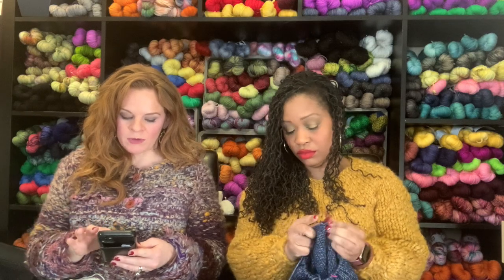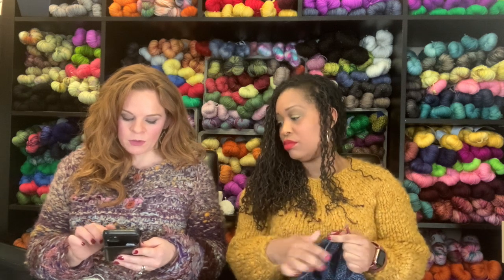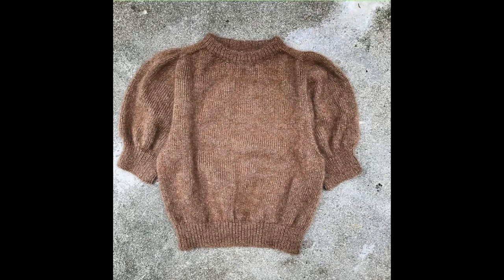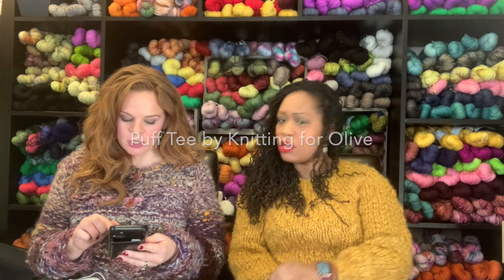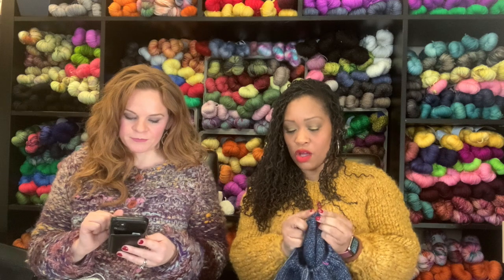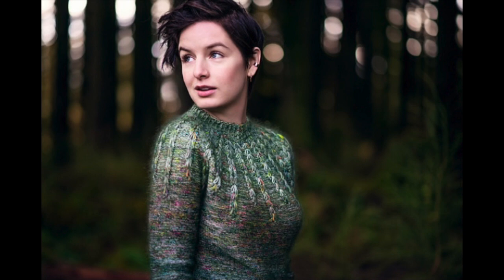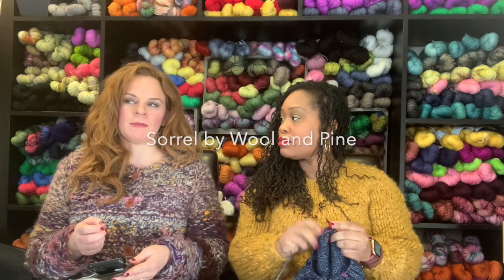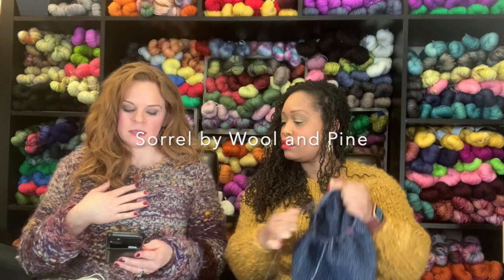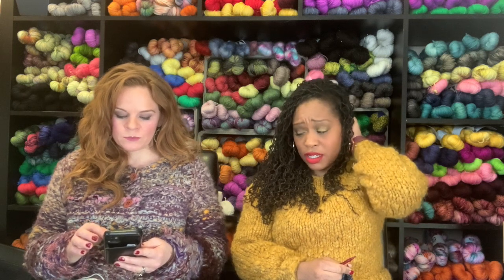We both want to make the Felix. We both want to make the, what was it called? The puff tee. That's by Petite Knit. Is the puff tee by Petite Knit? No, it's not. Sorry. My bad. Knitting for Olive. Okay. I've thought about making the Sorrel by Wool and Pine, but I think I messaged you the other day. I think I'm going to make that not faded. She does a mohair fade. Yeah, that's what your message said. I saw it, but I forgot to comment.